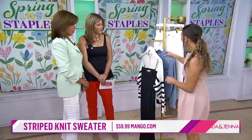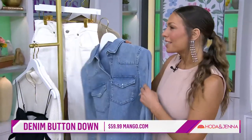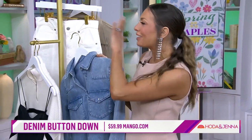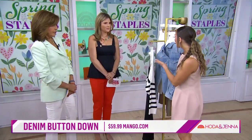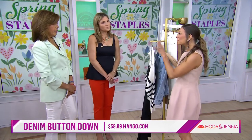And what is that? Is that a jacket or a button down? It's a denim button down. It has a little Western feel, right? Definitely has a little bit of Western. It's in again, but a touch of it, not too much, not over the top. And again, super versatile. You wear it open, closed. You can wear it with jeans. This one's from Mango. Again, all under $100.